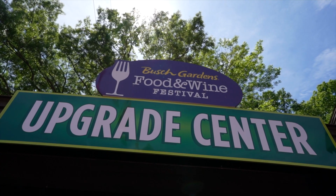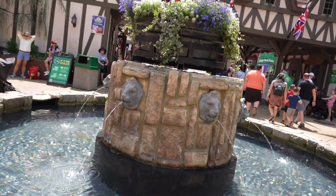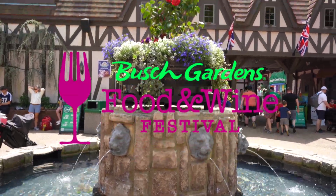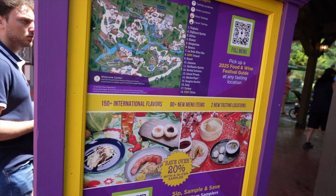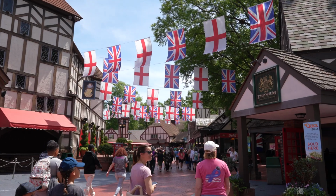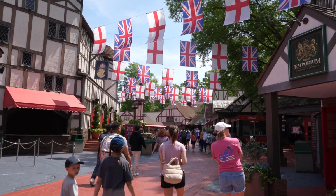Another amazing event opens up at Busch Gardens Williamsburg. We are here for the opening day of the Food and Wine Festival to enjoy the park and give you guys an extensive guide on how to make the most of your visit for the Food and Wine Festival at Busch Gardens Williamsburg.